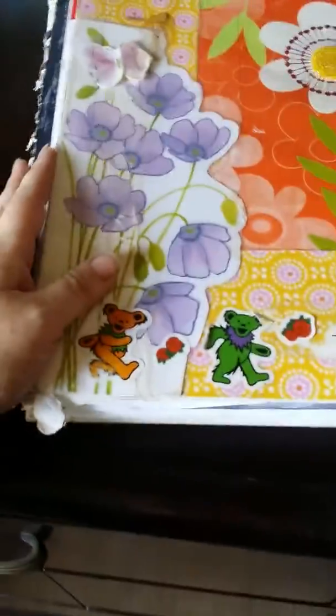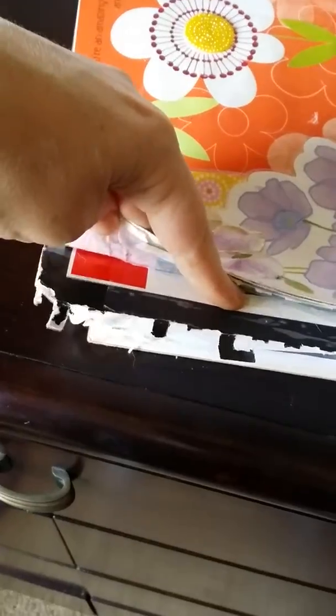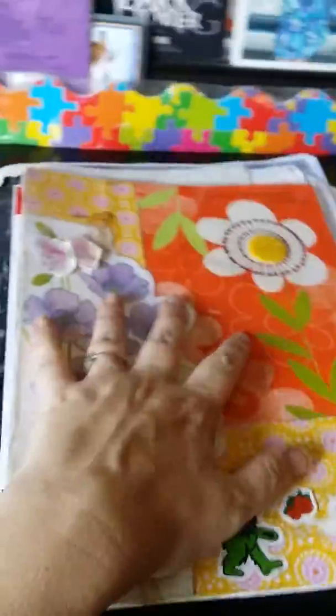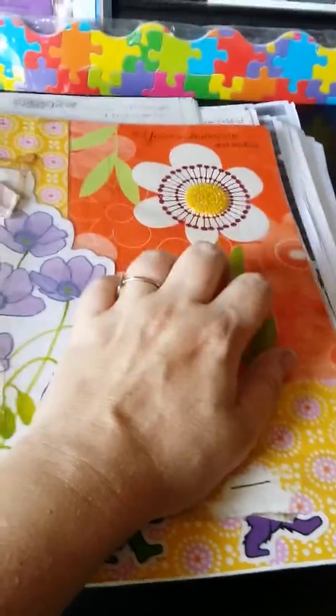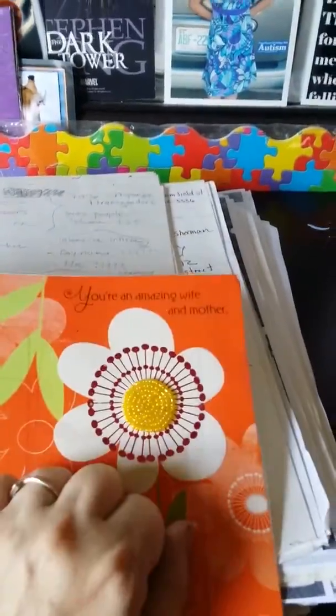So I've got my home management binder here on my little dresser desk thing. It's just a simple sketchbook that I got at Walmart for $4.99. It's artist something, I can't remember. I use it so much. This cover's fallen off. And this is a card that my husband got me for Mother's Day or anniversary or something. I really liked it, and it's got hard elements to it.